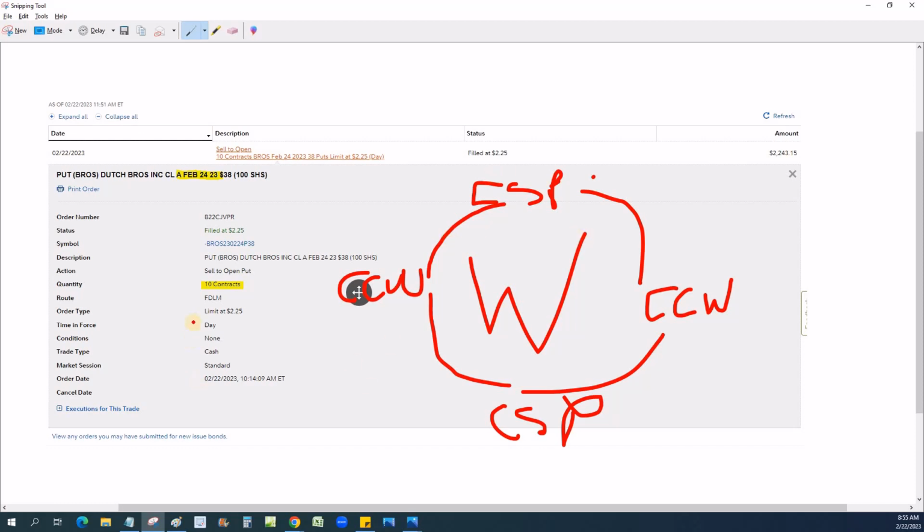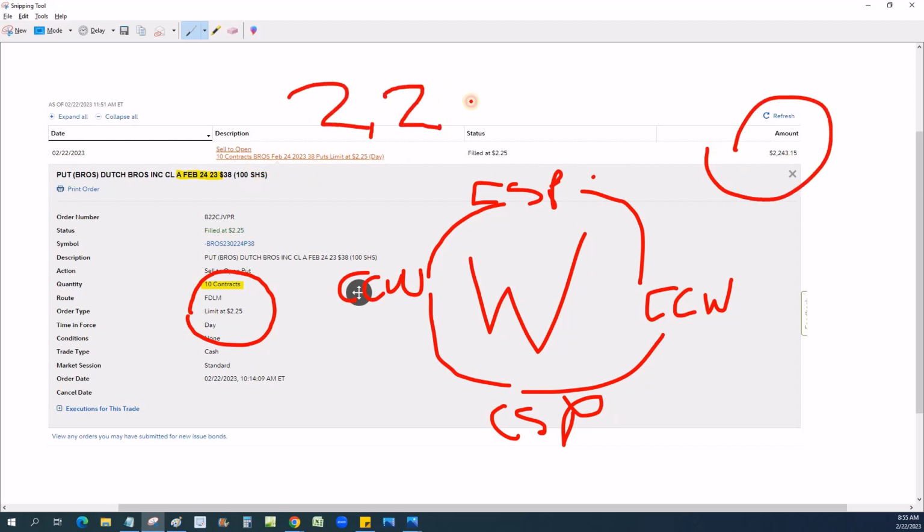And I got $2.25. Do you see that? $2.25 for this 2-day trade. So this pockets me upfront cash, $2,243 for 2 days. Okay. So we picked the 38 strike. And Dutch Bros is trading at about 37.80. Let's go to the charts.